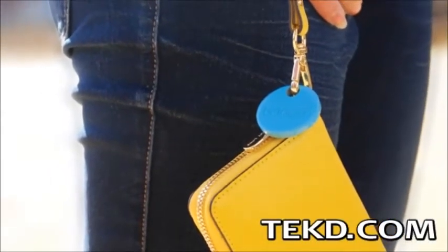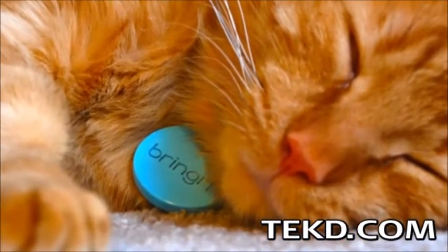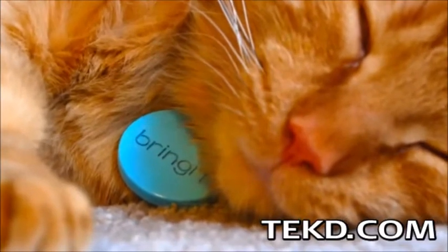The Bringrr system also doubles as an item locator, being able to track tags to find lost items, and works with other users who have the app installed to locate items that were really misplaced, like a runaway pet.